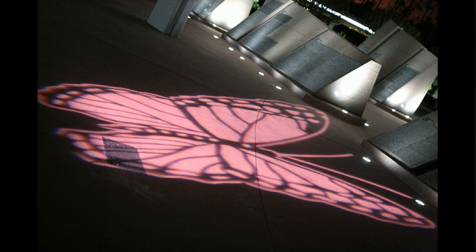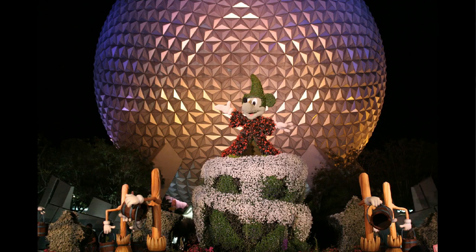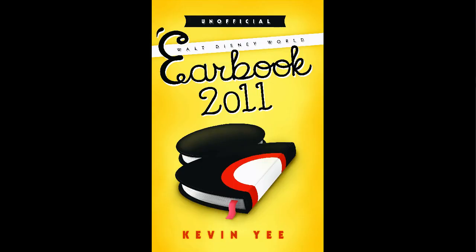And then I thought I would show this projection that is projected near the entrance on your way out. It's a butterfly, of course, and you get kind of a different view of the Fantasia entrance when it's nighttime. Everything is lit up and it looks spectacular. These are the characters that are usually at Disney's Hollywood Studios in front of the gate, and they look great at the entrance to Epcot.